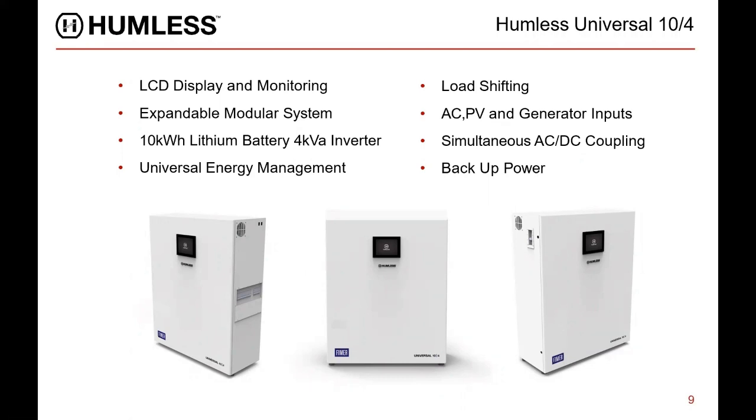Let's face it, the consumer sometimes doesn't know that a small little standby system like this is a limited resource. The more we can keep the batteries full, the more we can run loads without using and microcycling the batteries, the better for the end user and the consumer. So it's a great little unit. This is the 10.4. It's fantastic for smaller systems.